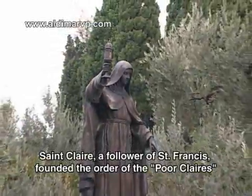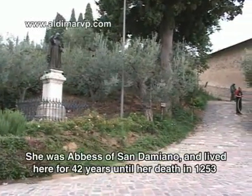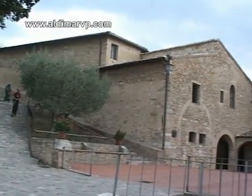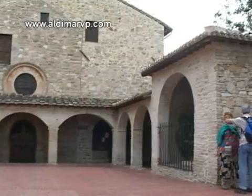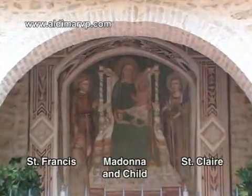This is also the location where St. Francis, at the age of 20, heard the voice from the Crucifix and was instructed to repair and restore this chapel, which had fallen into disrepair over the many years. Wonderful frescoes.